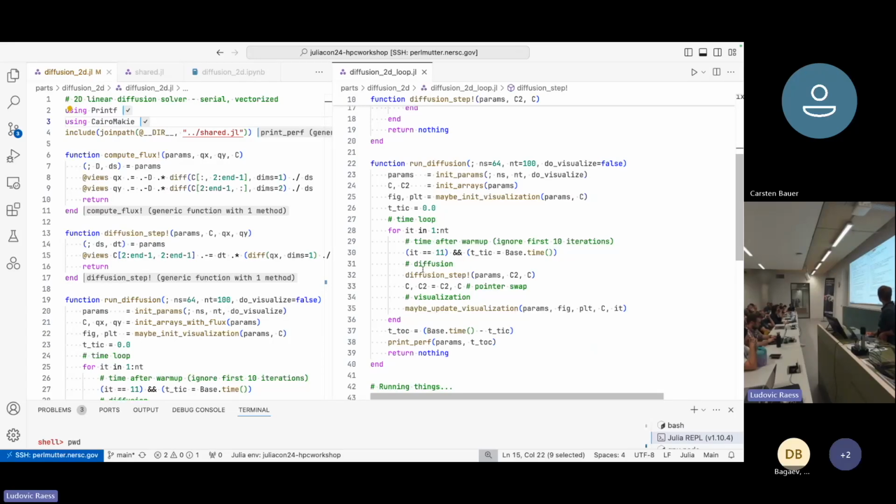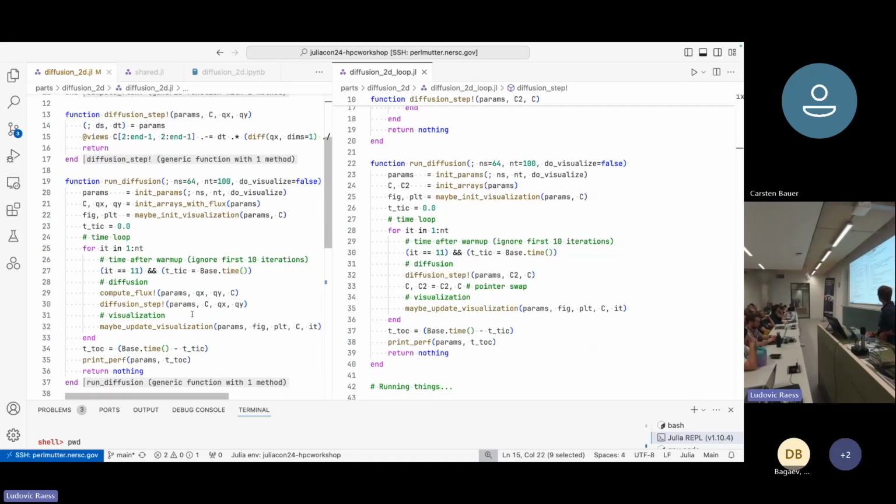So when I call it like before, the rest didn't change. Here I just call one compute function, and then I make a costless pointer swap. I just say, well, now, believe me or not, C2 is C, and then it just looks at another place for it. And like this, it's a way to avoid making a copy.